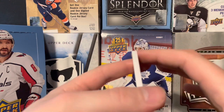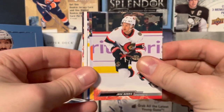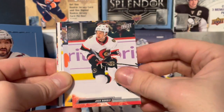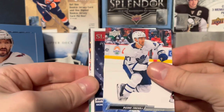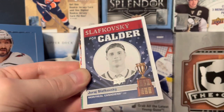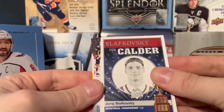By the way, these packs open really easy. I think I said that for Series 1, but these packs open way easier than the previous year did. Josh Norris, Hampus Lindholm. We got a pair of Engvall and a Slafkovský for Calder. That's really cool there. Slafkovský for Calder.